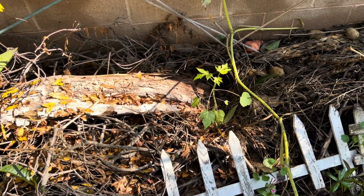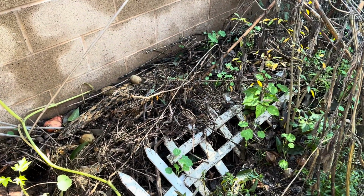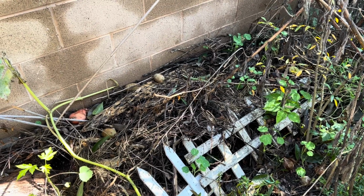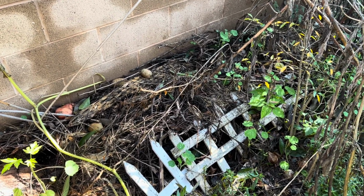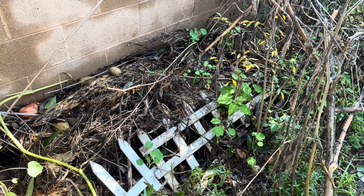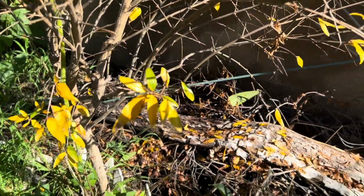Now, what's also notable is that over here, where it used to be sunny, I'm seeing shade. In the summertime, this area will be sunny, and this area, of course, will be shady.